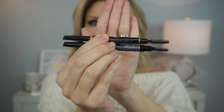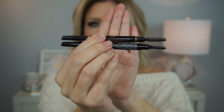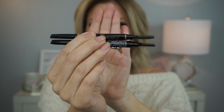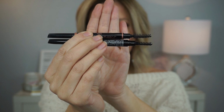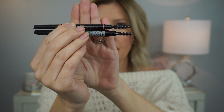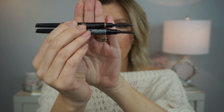So this is what they look like side by side. You can see they are almost the identical length. The Anastasia is on the top, the Wet n Wild is on the bottom. The Anastasia spoolie is a little bit bigger, a little bit wider, and also a little bit longer. If I count these little rings that you can kind of see, there's 9 on the Wet n Wild and like 12 on the Anastasia.